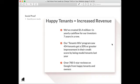And then you want to, if you've got a bunch of 5-star reviews, you want to make sure you highlight that.